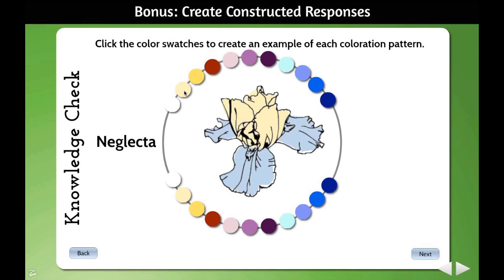And so I can pick color chips for the standards and different color chips for the falls, and it's completely up to me to figure out what really are the defining characteristics of a neglecta. And it turns out it's a light blue over a dark blue. Notice there's a number of different ways that I could create that.